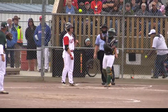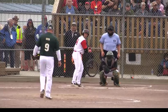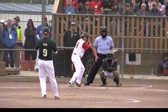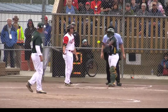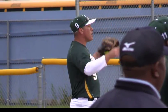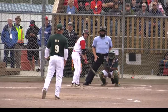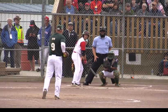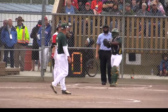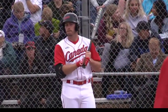Just off the corner for ball 2. And misses for ball 3. 3-2. And he wants to be real aggressive here. Anything close to that plate, you got to protect. And he just flares that foul. Almost a defensive swing there from Andy. Well, it's a good fight up there. You got to fight those pitches off till you get your pitch.